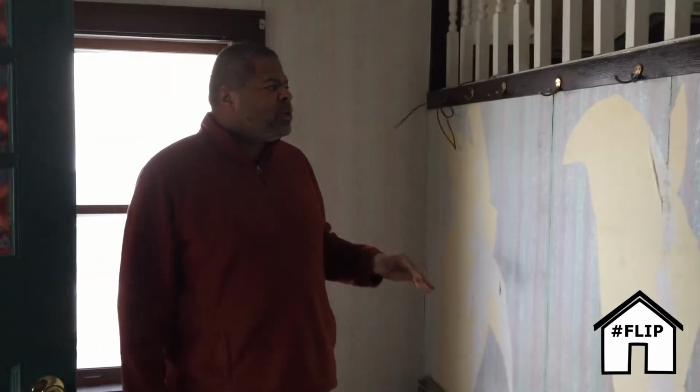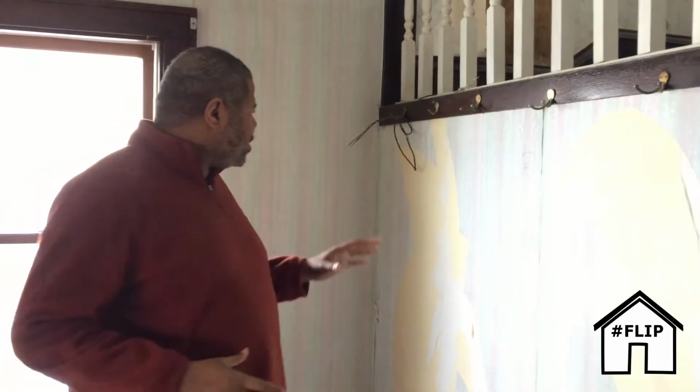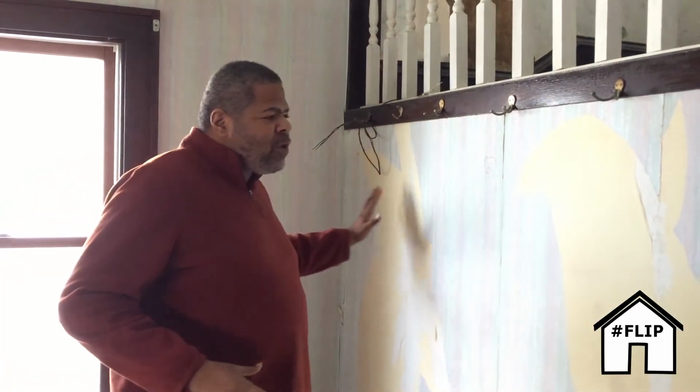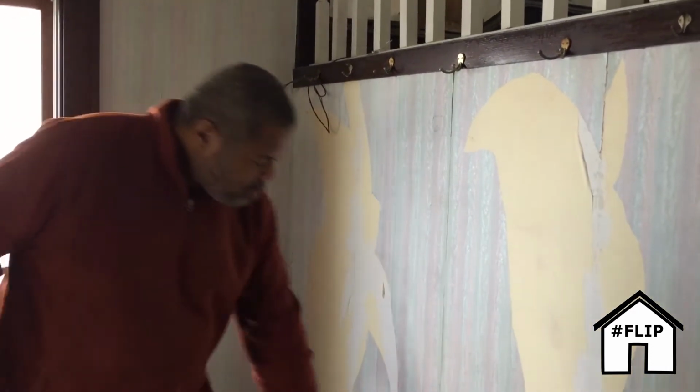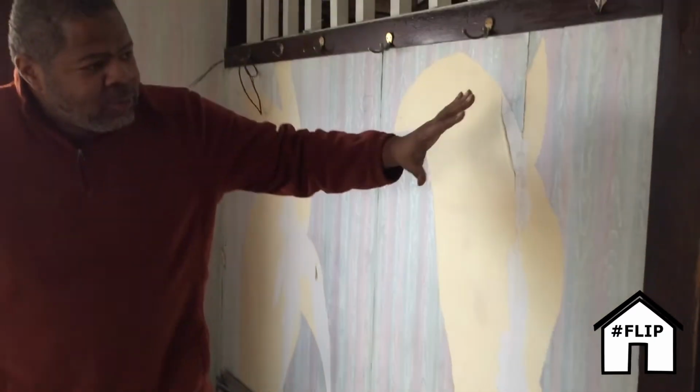Sometimes in these old homes, back in the day, they used to use a lot of wallpaper. This can actually be like a nuisance. It's not an easy job. No one really wants to deal with it. It takes a lot of time. So what we're gonna do in this particular house, we're gonna drywall directly over this. We'll pop the transitions here and then go ahead and go directly over that.